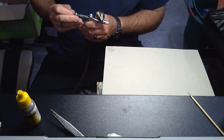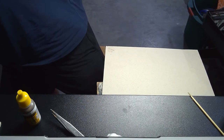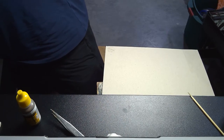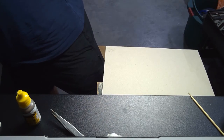let's push this all the way in. This is insane pressure. So let's get this down to about, if I was doing detailed stuff, I'd probably get to about 20. 30 is probably about right. Maybe even 25.